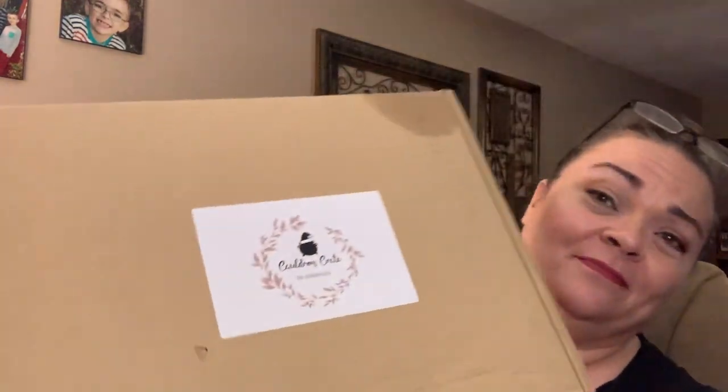Today has not been great for me. One of those days. Okay, I need a box to make it better. So far, I haven't had a box to make it better. Let's see if cauldron crate's gonna come through for me. Day 16.